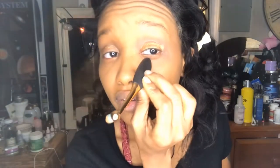Okay. Got the other side. And I'm not going to do anything in the corner right here in my eye. And I got both the eyes glittering in gold.